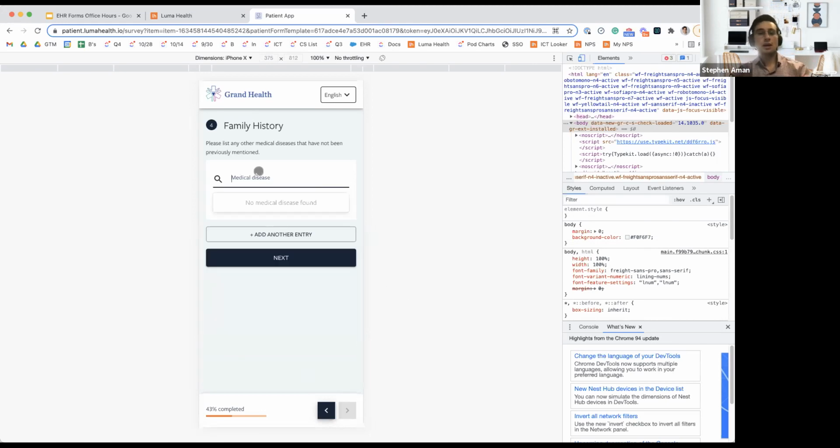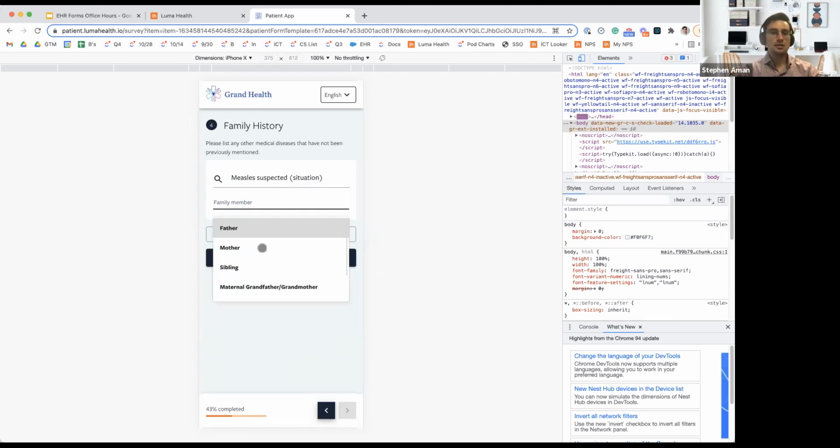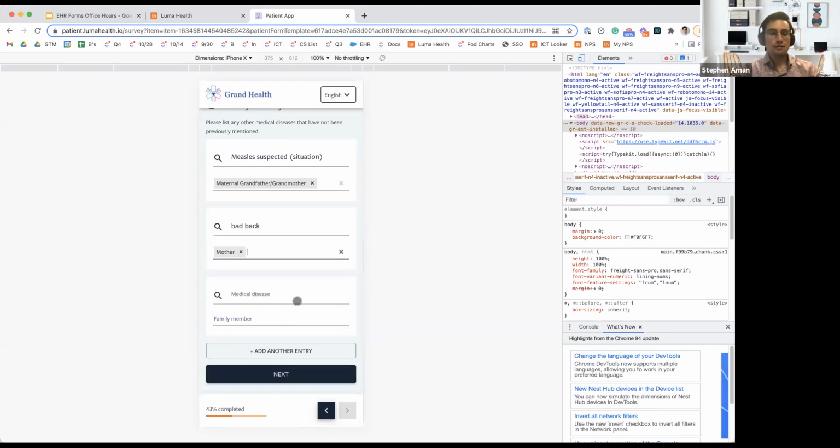But if you come to the end and you had something that wasn't in there, you can of course put that in here. So you can simply say that someone had, sticking with the example of measles, and you can say that that was your paternal grandparents, but you can also simply say bad back and say that your father had that as well. Really easy. Whatever you want to put in here can be done. So if you had, for instance, a COVID example in your base, you could put that here and then say that your sibling had that as well.